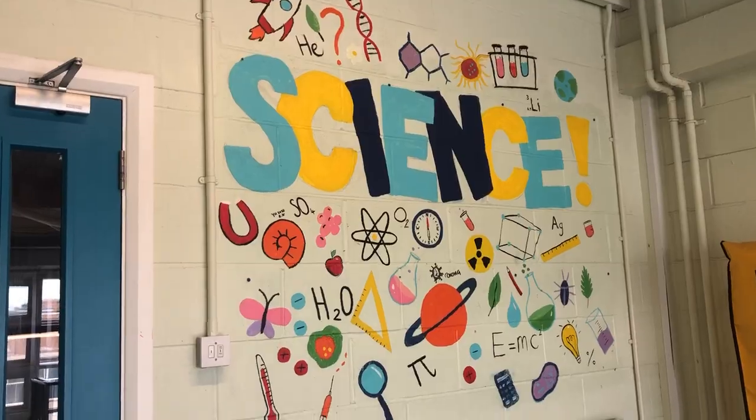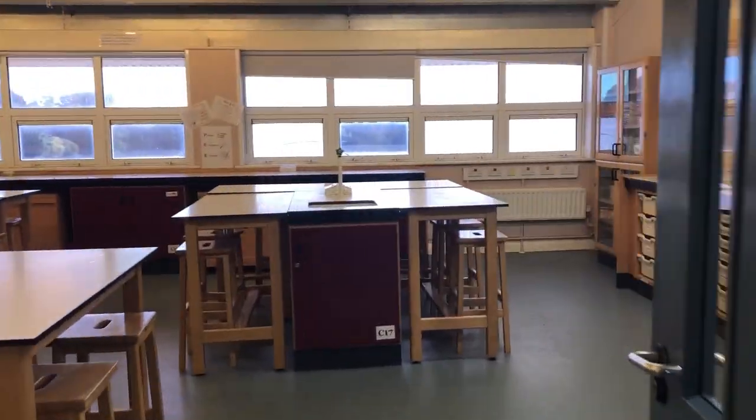Science is on the top floor of Stockbridge, where you can study chemistry and physics as well. Department and we have lots of equipment for different experiments. Biology practicals are my favourite. Dissection is incredible.